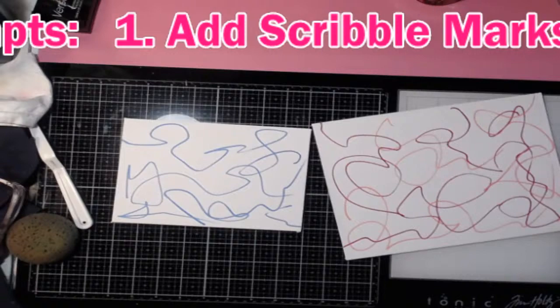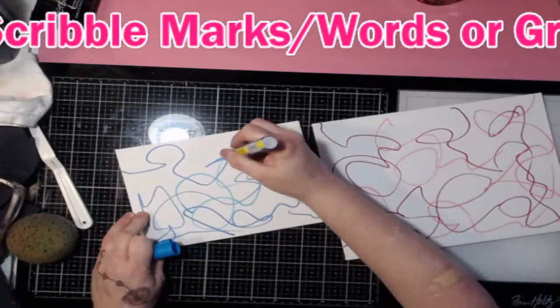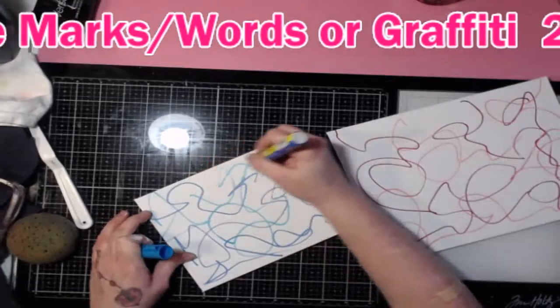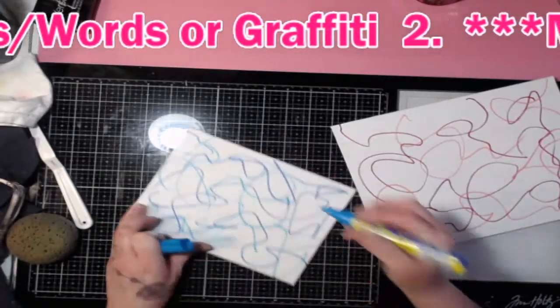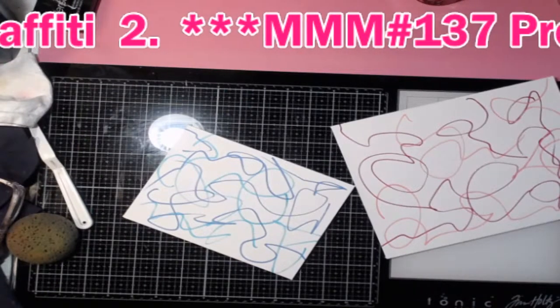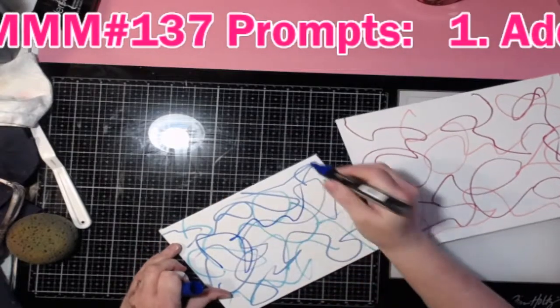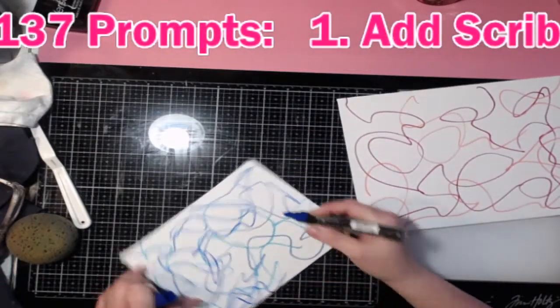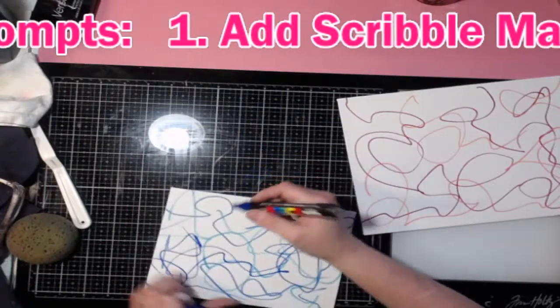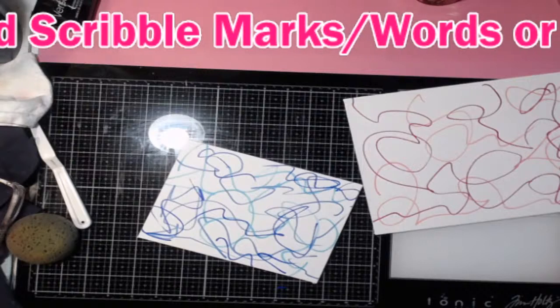I'll do this blue. This is that weird marker, like a lighter teal color. Ooh, I got a dark blue too. Just making scribble marks. They don't mean anything.